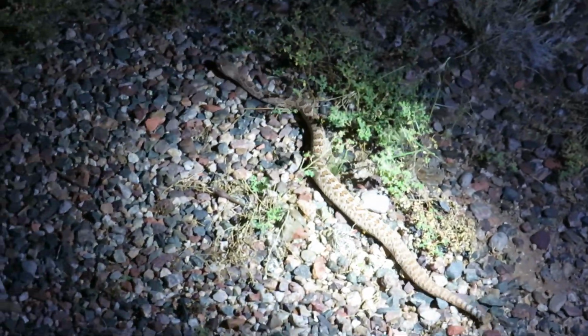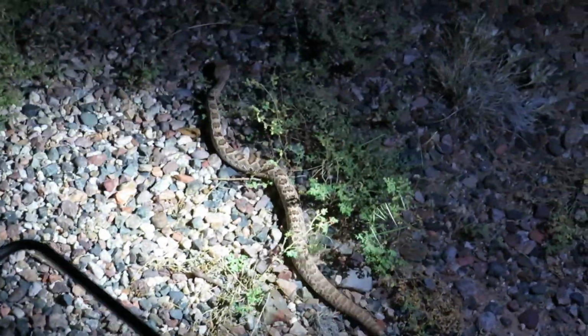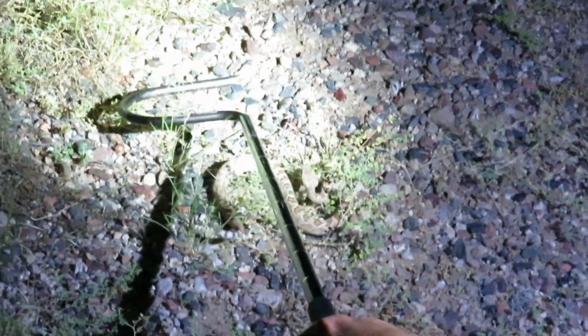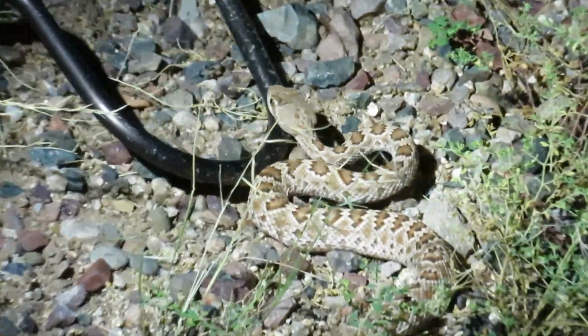Yeah, he's got the more uneven bands. He's got some interesting patterning as it goes down to the tail. Really nice contrast. Yeah, let's get you away from the road. And he's also being really healthy, which is pretty distinct for the Mojaves.